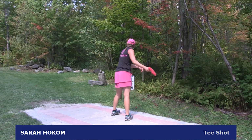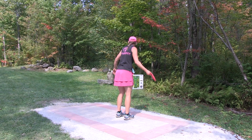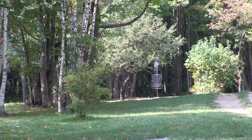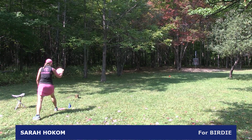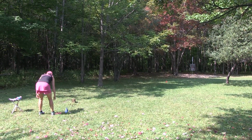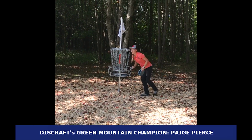The pressure is now on Sarah Hokom, who is on the lead card. She's beating the lead card by 2 or 3. She's got 345 feet, and she needs to get it in 2 throws. And that goes off to the left. It fights through. She's got about 75 feet for the birdie. This is to tie Paige Pierce. Sarah opts to lay it up. I wonder if Sarah knew that Paige Pierce is now the GMC champion. Congratulations, Paige.